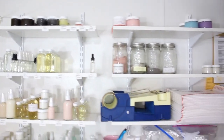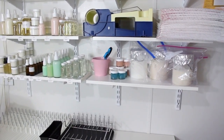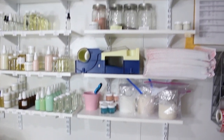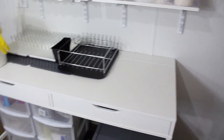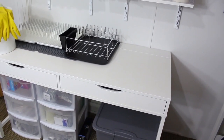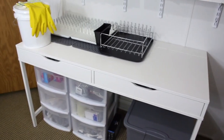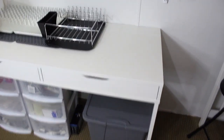So we have these shelves. I purchased these shelves at Menards. I don't know if Menards is all around the country, but you can go to Lowe's or something. And then we have the table down here. This is my old desk I used to use. It used to be out in my living room, but I moved it in here because it's just too big. And then we have two storage drawers, and then we have this box right here.